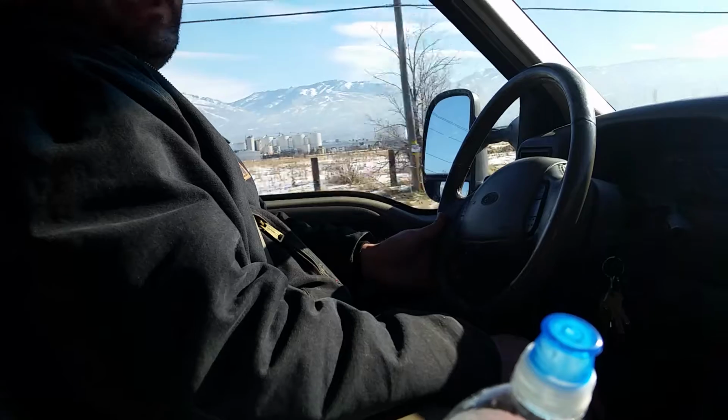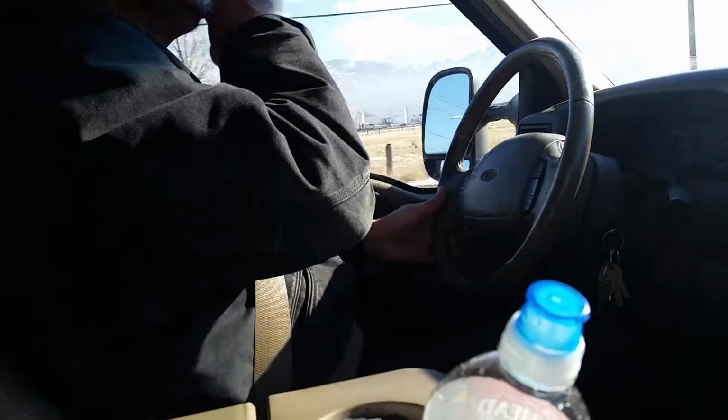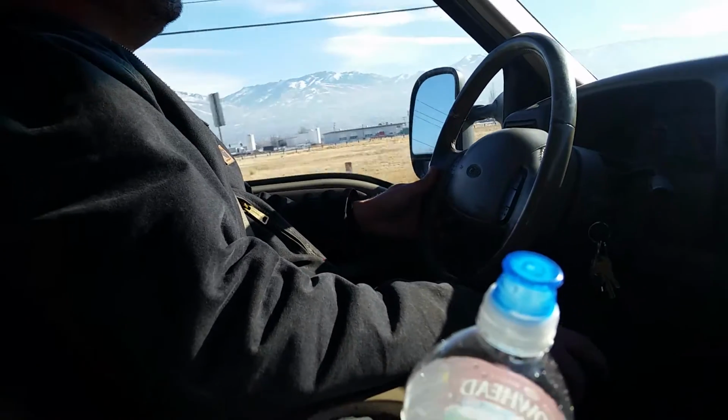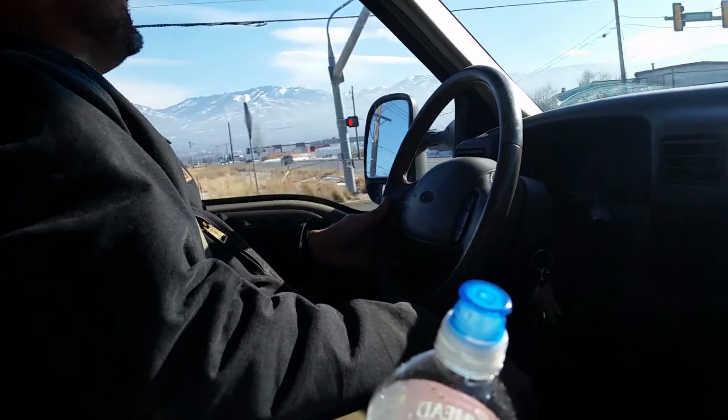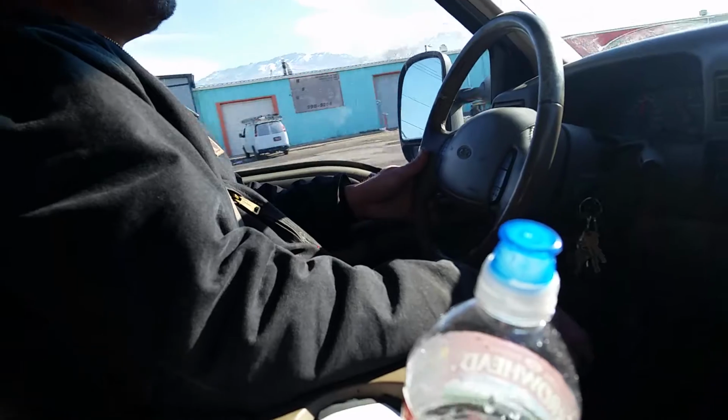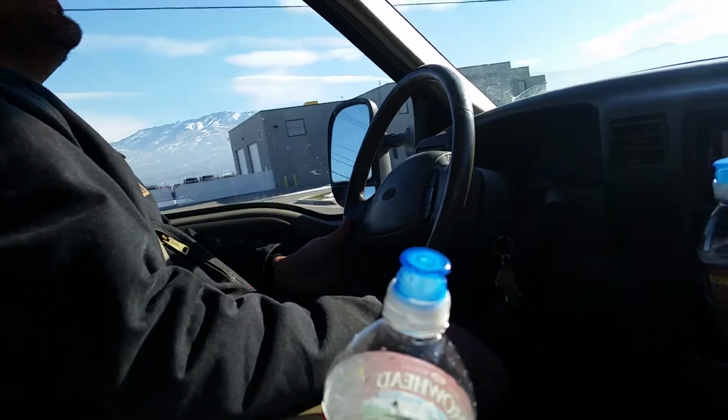This truck's definitely going to need backup sensors. I think we're going to put a backup camera on it also, in addition to the sensors. We're going to focus on getting it running first before we start playing around with the interior. There's still a lot left to do on the interior.